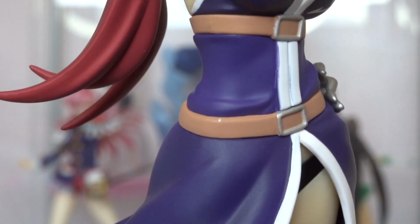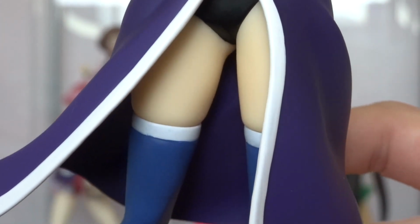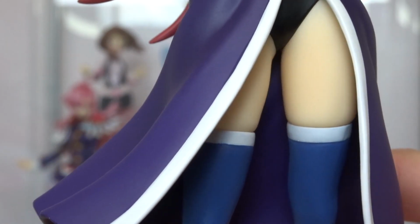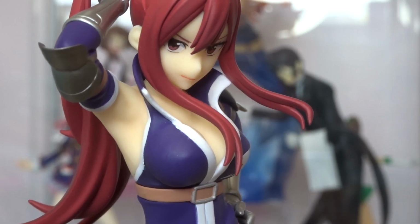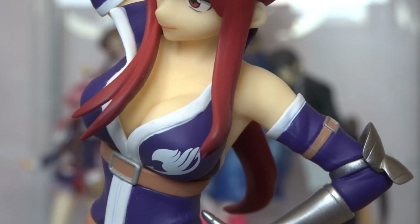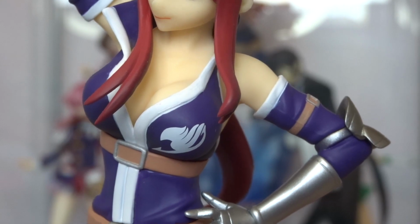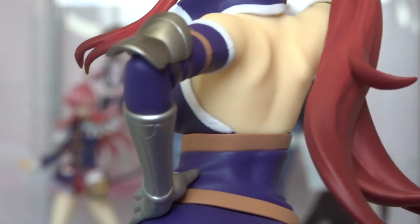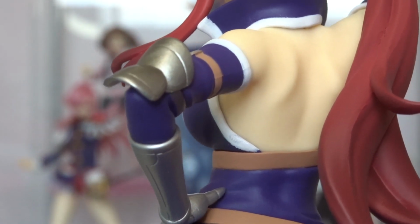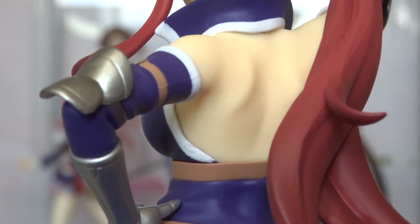As far as paint job goes, this one isn't the best in my collection. The white striping on her jacket and on the top of her boots is kind of messy, and I do have a little bit of a silver splotch on her bottom belt. That's a little bit unfortunate because I do have other Erza Pop-Up Parades that are technically flawless in the paint job, but this one is just kind of okay. It's not unacceptable, it's just not as clean as some of the other ones that I have.